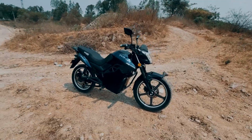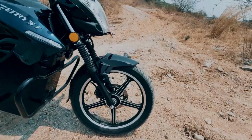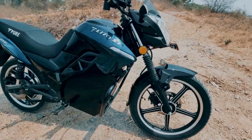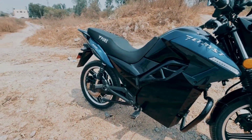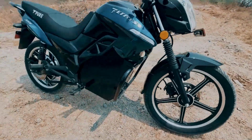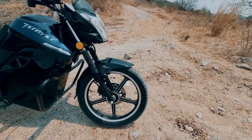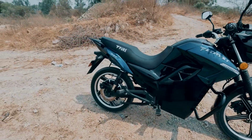Now the fast 5 facts. Before that, the alloy wheels look neat. Then the suspension, you have a hydraulic suspension up front and at the back, dual suspension at the back and up front, and of course a 220mm disc up front and a 220mm disc at the back. The brakes are really good. The alloy wheels are neatly designed. The hub motor is very well built.